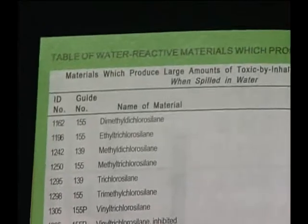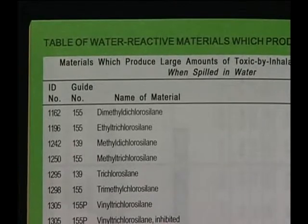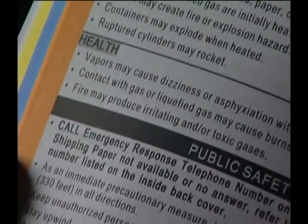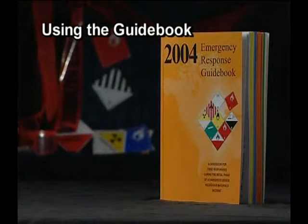The back of the green section also contains a list of water-reactive materials. This could be very important in a fire situation or a water accident. If fire is involved, go directly to the orange pages and use the evacuation information shown under the Public Safety section. Now let's quickly review the basic steps in using the Emergency Response Guidebook.